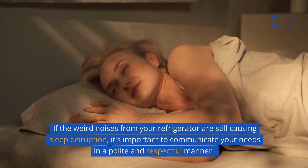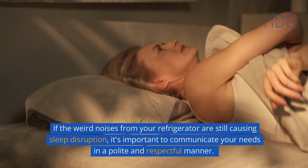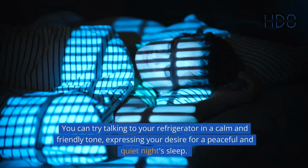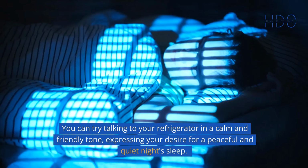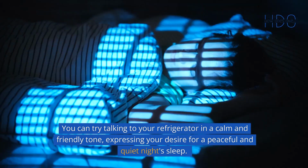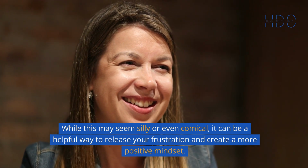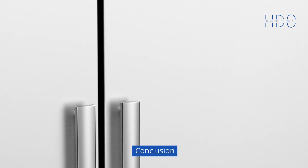If the weird noises from your refrigerator are still causing sleep disruption, it's important to communicate your needs in a polite and respectful manner. You can try talking to your refrigerator in a calm and friendly tone, expressing your desire for a peaceful and quiet night's sleep. While this may seem silly or even comical, it can be a helpful way to release your frustration and create a more positive mindset. Conclusion.